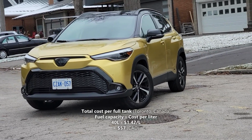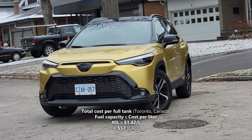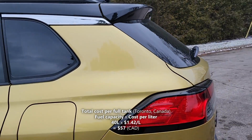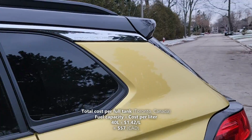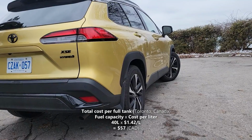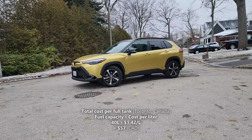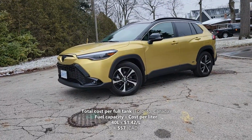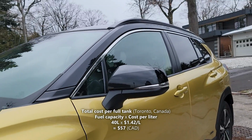Finally, let's calculate our cost of a full tank. First, let's do it for Toronto, Canada, where the fuel price is $1.42 per liter. So, $1.42 per liter multiplied by 40 liters gives us $57 Canadian. That means a full tank of fuel, if you were to fill up in Toronto, Canada, would cost you $57.